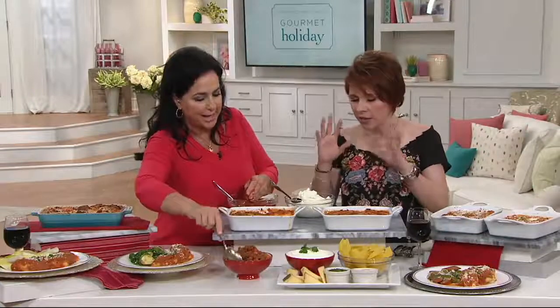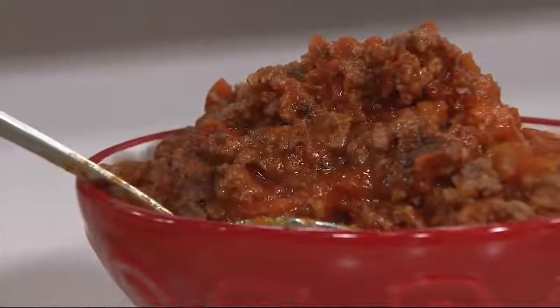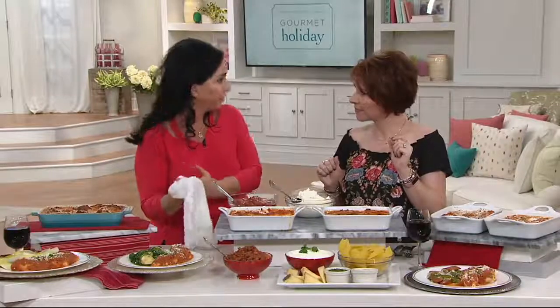So here's my question. These are frozen. Do we cook them from frozen? How do we prepare the trays? Very simple. Frozen from the freezer to your oven to the table. 350 for 45 minutes. Okay. If you would like to thaw them, 350 for 30 minutes.